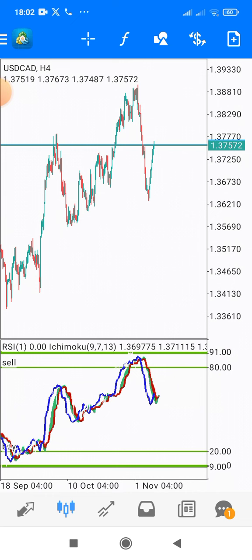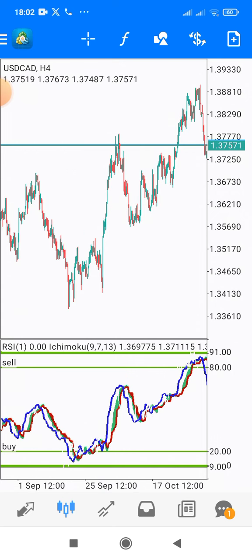When you want to buy, entries for buy are just the opposite of the other. One, the Ichimoku cloud should have reached region 20 to 9. And that is the first condition for us to buy that market. Then the blue line should cross over the red Ichimoku cloud and now appear above the red Ichimoku cloud.